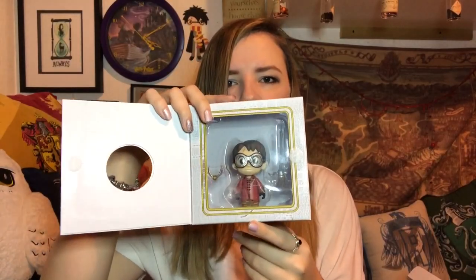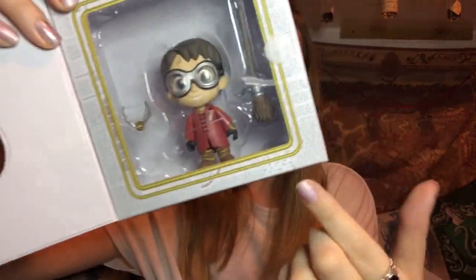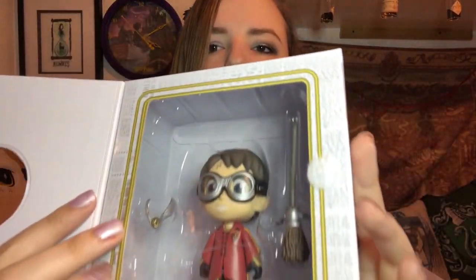I've been wanting one of these. I actually haven't seen them in real life though. I've seen them online, but that's about it. It's a 5-star, is that what they're called? 5-star little figures, and it's Harry in his Quidditch robes with a little tent. What I like about these is you get the accessories and they are removable, so especially for kids you can actually play with them, whereas the usual Funkos have all the accessories and you can't really do anything with them. It looks like his arms move as well. That is so cute.